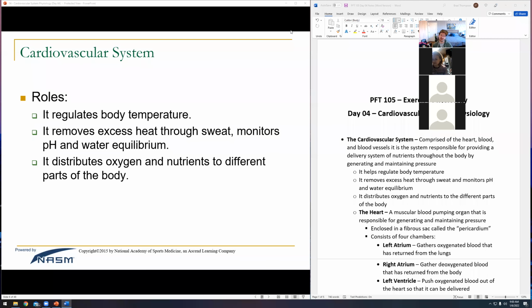We're not perfectly neutral. But if we eat too many acidic foods like coffee and orange juice and things like that, which tend to be a lot of people's favorites, soda is very acidic. That kind of stuff raises your pH. And so you can flush that out and balance it out with water, and your cardiovascular system is going to help you pump that water around. And then obviously it's going to distribute, the thing we're really spending most of our time talking about today, nutrients and oxygen and things like that throughout the body so that your body can produce energy.